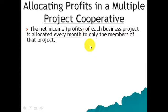So, allocating profits in a multiple project cooperative. The net income profits of each business project is allocated every month to only the members of that project. So each project has its own financial statement, its own income statement. And at the end of that income statement, at the bottom line, you get the net income. And every month, not every year, as in most cooperatives, every month, the patronage refund is allocated and paid to the members of that project.